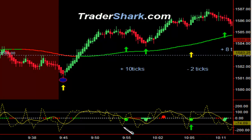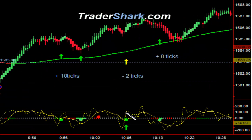I want you to notice the auto wave that fired off here. And if you got in right there, you took a little bit of heat to the downside, but did not get stopped out. Another opportunity to get in, another auto wave fired off for a total of 10 ticks on that trade. So again, you could have shortly thereafter had another auto wave fire off long.